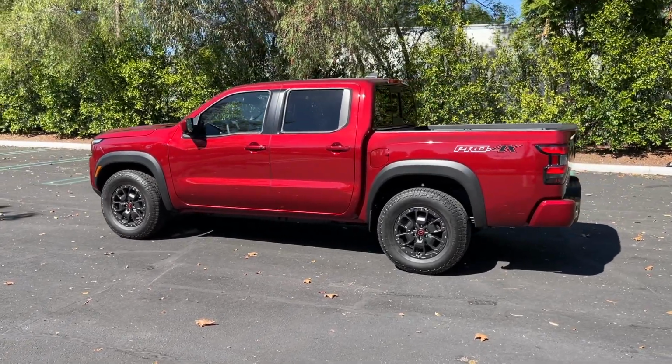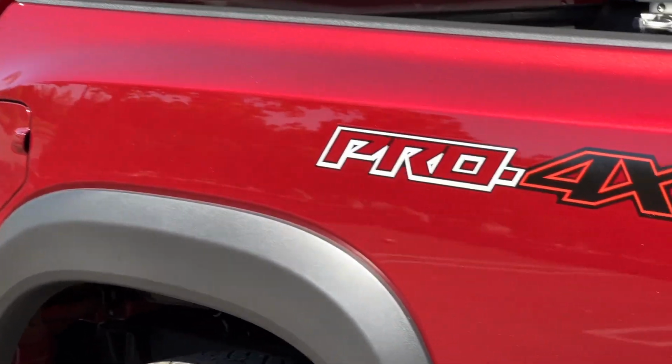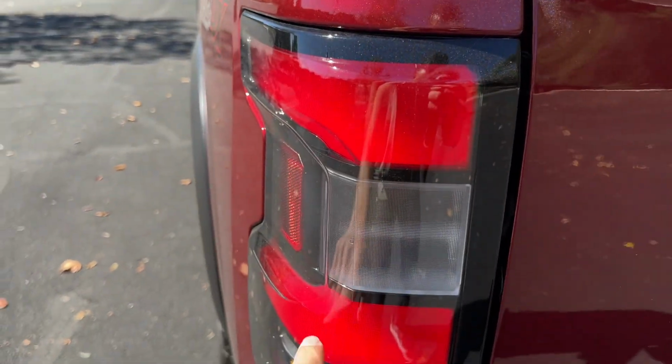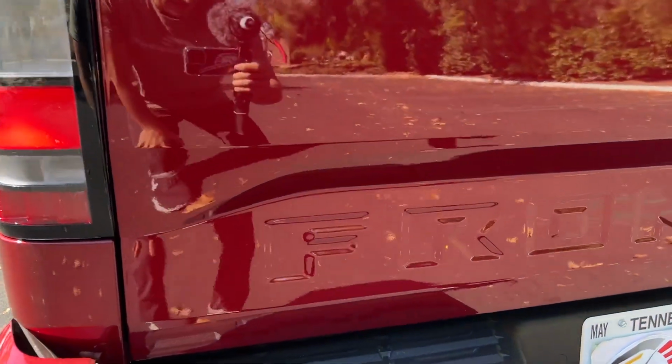Getting to the rear now. Take a gander at that Pro-4X badge here on the bed. LED taillights here and turn signals sandwiched in between. Frontier stamped on the tailgate.